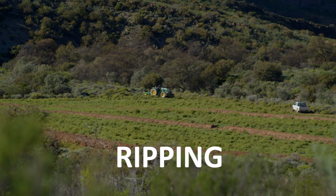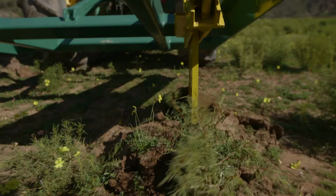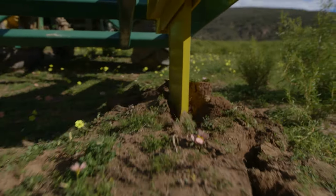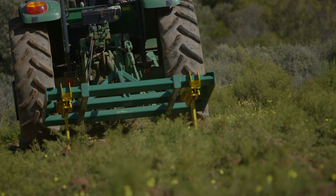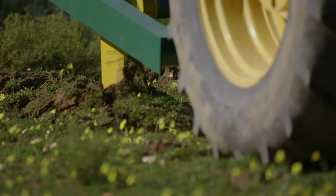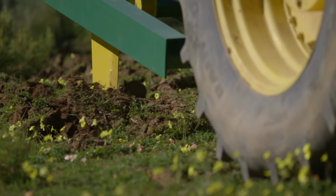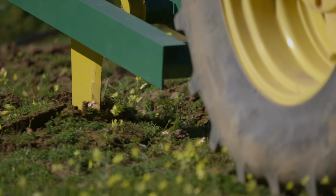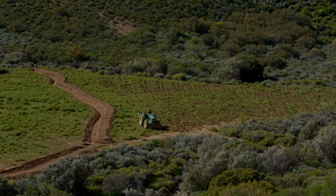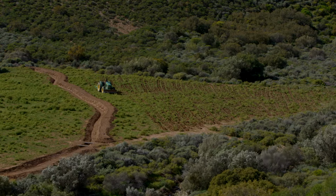Then we rip the soil along contour lines to cut grooves into the earth. The ripper breaks the hard cap, loosens, lifts and opens up the soil without turning it. These cuts in the soil allow sediments and water to sink into the ground, creating the conditions for rapid topsoil restoration, which generates enormous wealth, creating opportunities for agriculture.